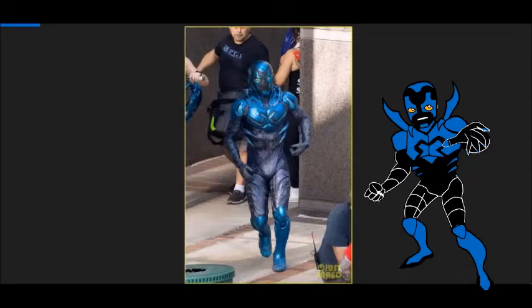Now, there's been a couple of Blue Beetles on screen. The Jaime Reyes, I keep wanting to say Jamie, but the Jaime Reyes character, who's the third Blue Beetle. They've all been pretty close to how they've designed it in the comic book and all of that. And this one looks like it's the best.